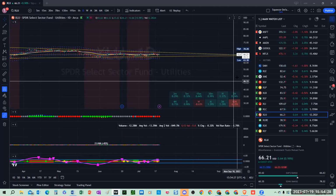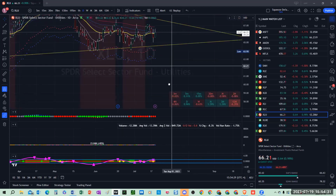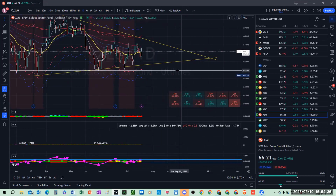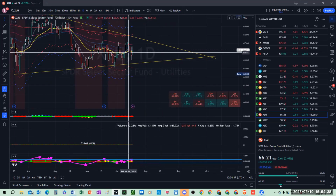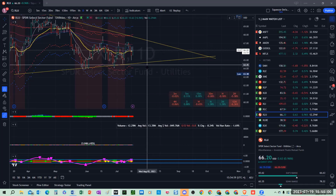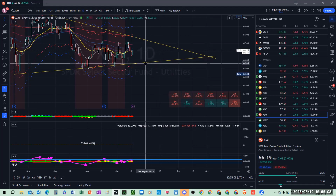XLU. XLU looks like it's ready to continue its descent, simply because nobody wants utilities when the market is running, right? We know that utilities are generally a safe haven, but EMAs are stacked negative here. So if we were to push off of this downwards, we'd break out of this consolidation.